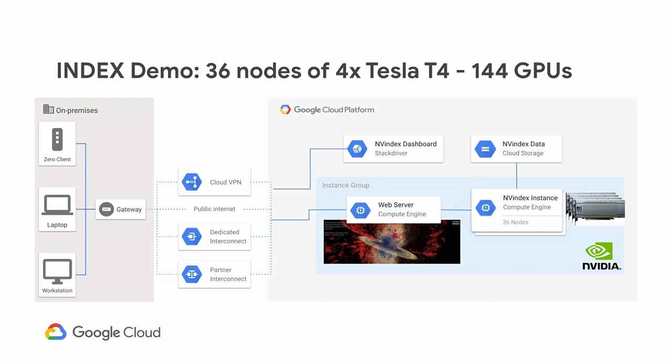across many nodes and many GPUs. So I actually have 144 jobs running as a cluster. I make an instance group, and then I just click to deploy. I get 36 nodes of 4 T4s each, just pushed out into the cloud, and then I have a web server able to connect to it. So if we jump across to my laptop, I can show you a demo.